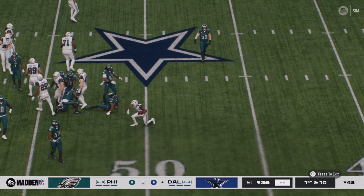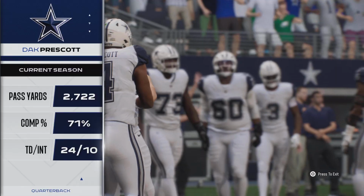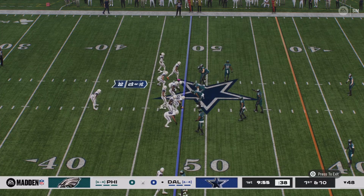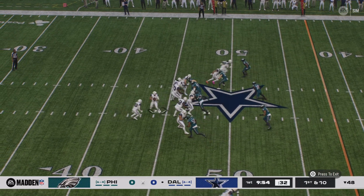Terrific return. He's taken down just shy of midfield. The Cowboys come out, and they are led out by Dak Prescott, as they have been for a decade. Wow. It's his 10th season as a Cowboy, 3-time Pro Bowler, who is now 32 years old.